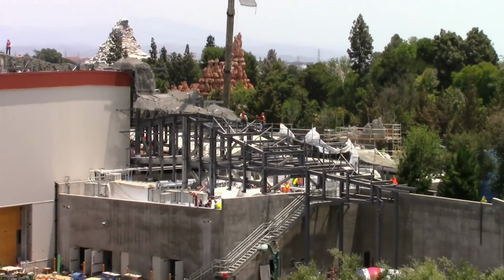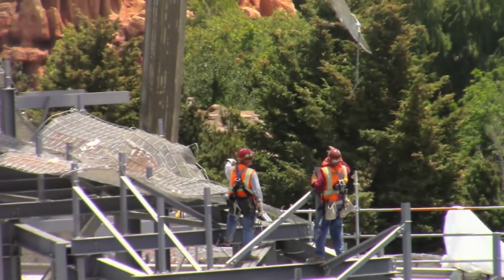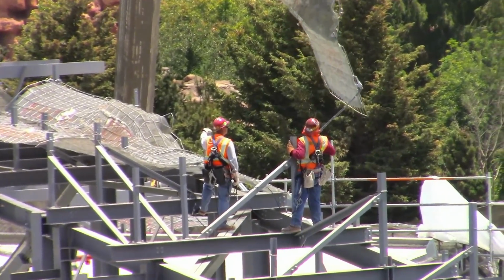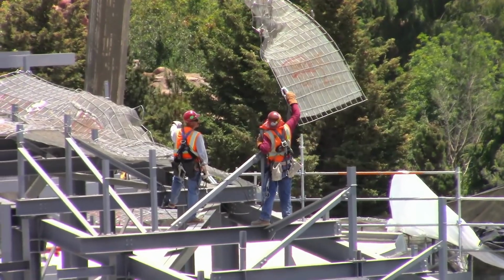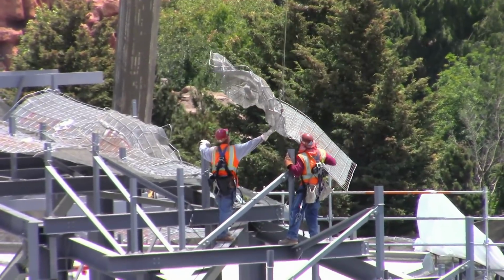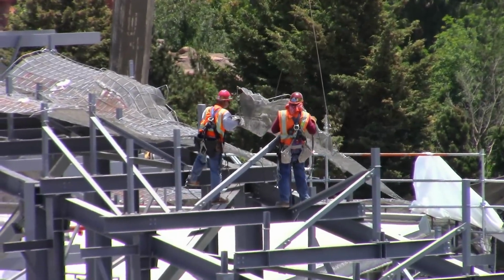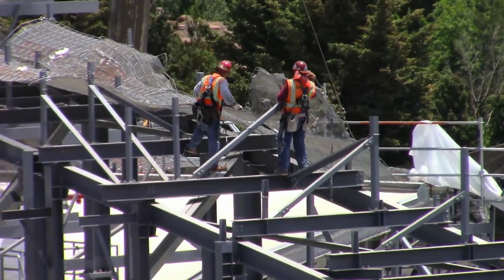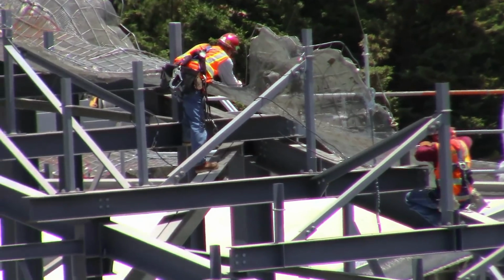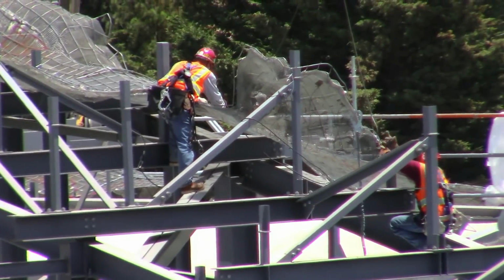We're back at the parking structure. The workers are continuing to add mesh forms into place. They're tying this new one into position. This exact form location can be recognized on the model.